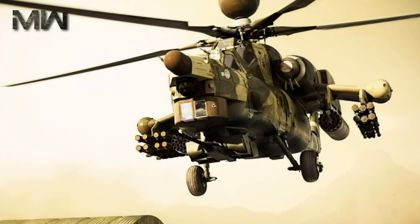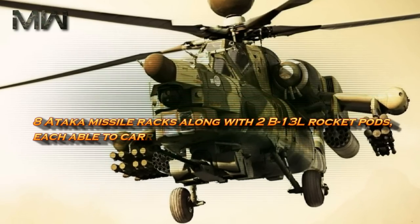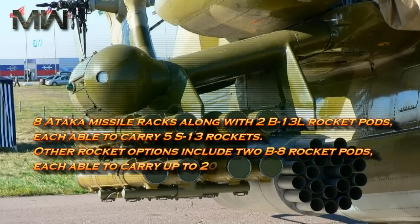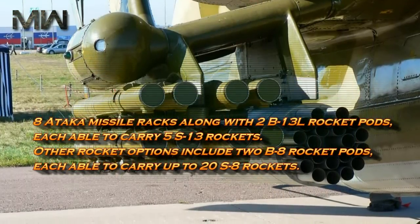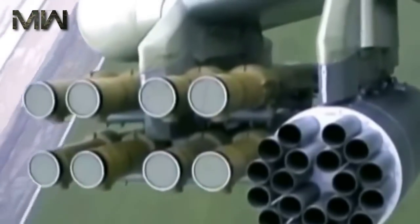One common Mi-28 armament is a pair of 8 Ataka missile racks along with 2 B-13L rocket pods, each able to carry 5 S-13 rockets. Other rocket options include 2 B-8 rocket pods, each able to carry up to 20 S-8 rockets. There are 4 variants of the Ataka missile for different tasks.